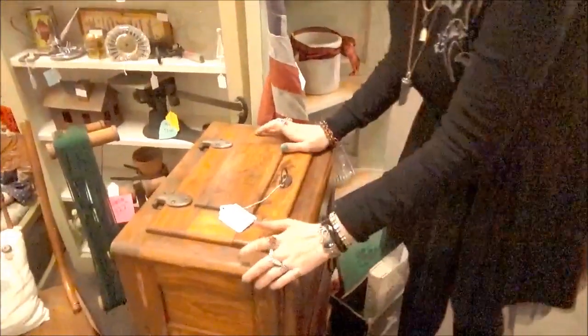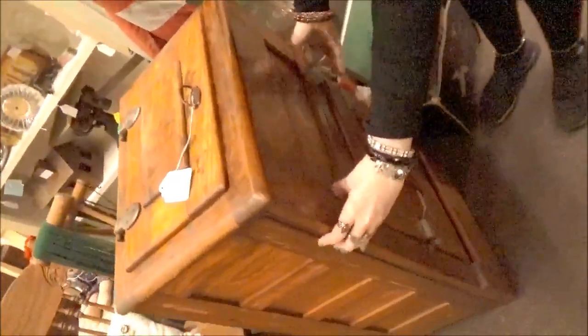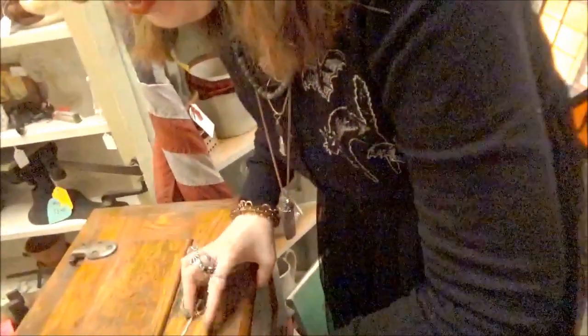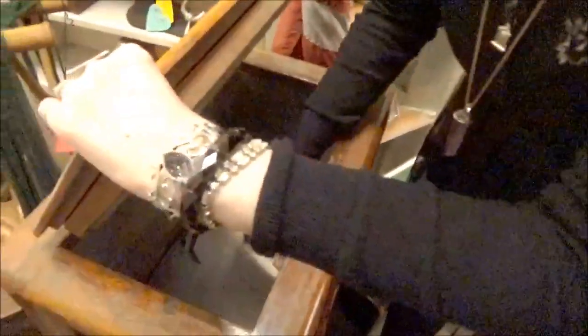This is a really cool old ice box, you guys. Before there were refrigerators to keep your stuff cold, they used wood. I can't even get it open. Maybe it's... Oh, here it is. I was like, can I open an ice box? Am I smart enough? Okay. It's metal inside, wood outside, and it's thick, like a couple inches thick. So I guess that was the insulation.